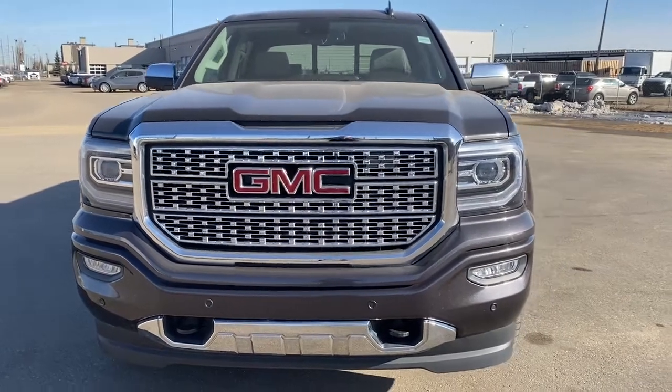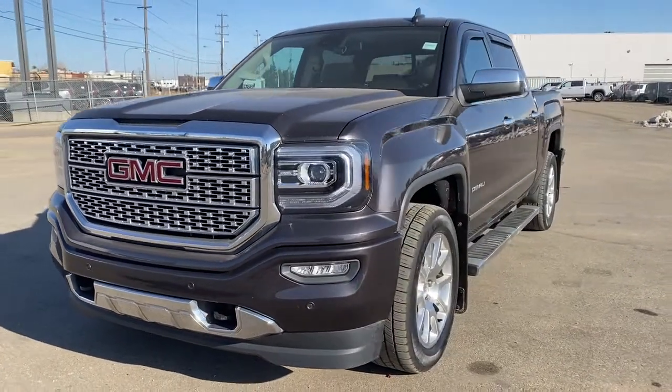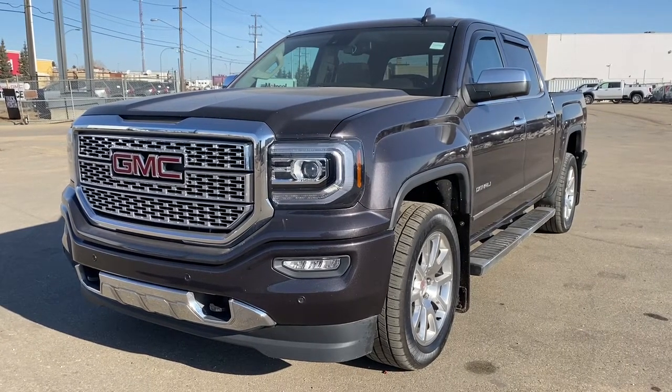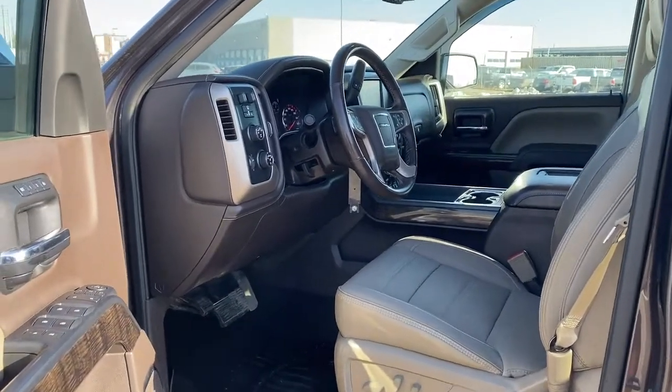It's a great day at Western GMC Buick, located on the corner of 184th Street and Stony Plain Rd in Edmonton, Alberta. Today we're looking at the 2016 GMC Sierra 1500 Denali. We are going to start by taking a look inside the front of the Denali.